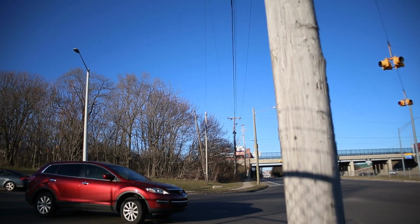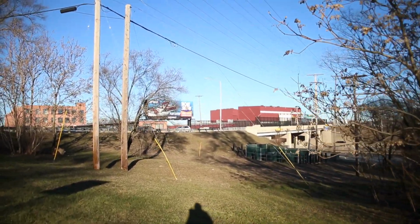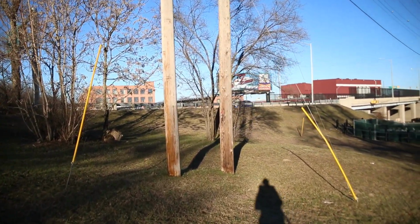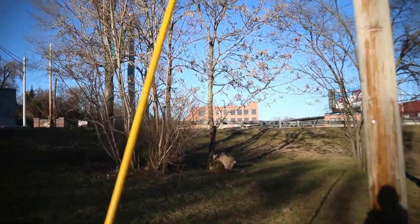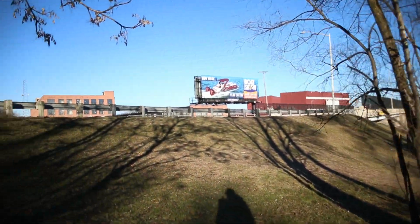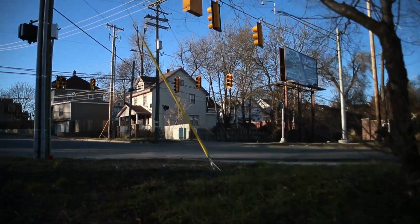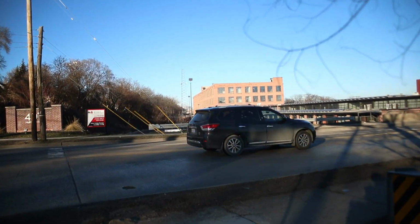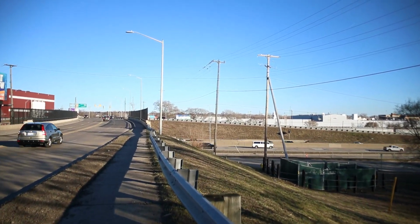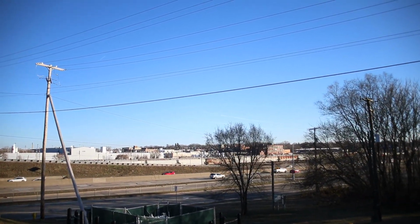Alright, I'm going to turn you guys off while I cross the street here. Alright, we're going to cross up over this intersection, or bridge, rather. I was going to cut through the grass. Must be a pipeline over here or something. Alright, up onto the road. Now we're going to start heading east on Wealthy. We should again get a nice overview of both 131 and the large rail yard.